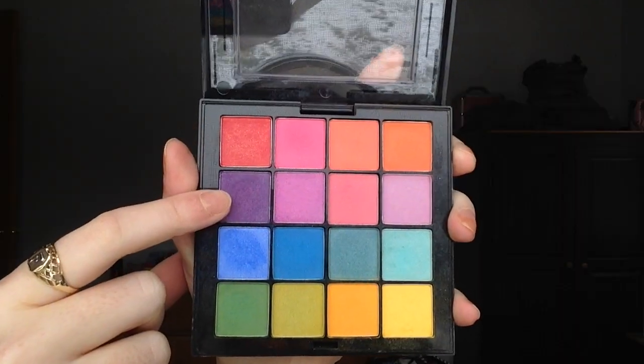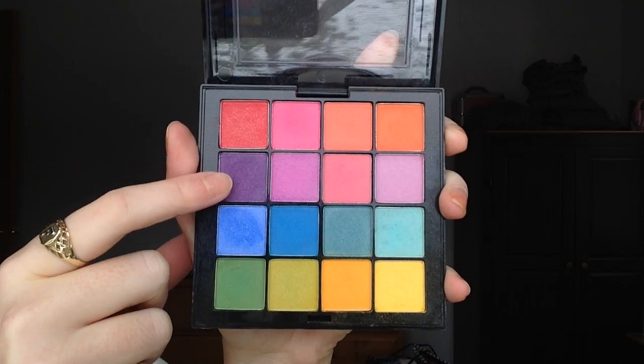For our next color, I'm going to be dipping into my NYX Vivid Brights eyeshadow palette in this dark purple color here. I'm going to be placing this over top of Drama Queen and also bringing it a little further in towards the center of the lid.